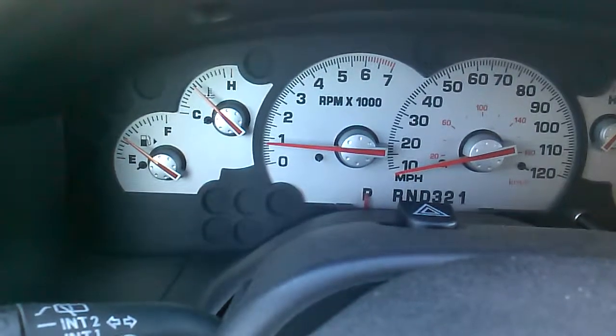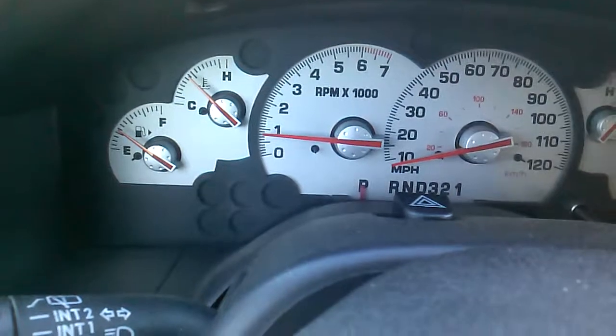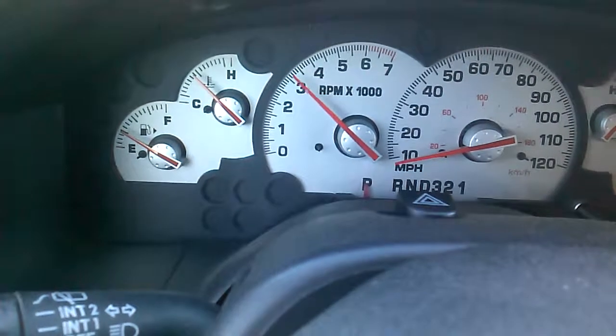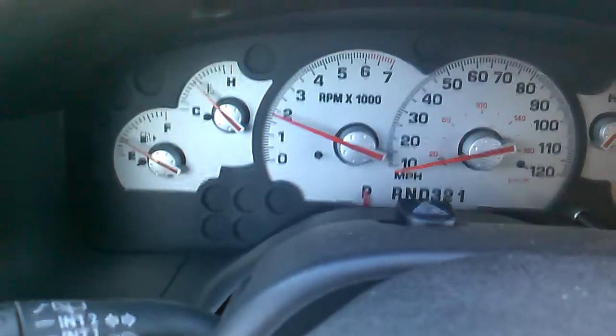Take note of the idle. Just look at how unbelievably smooth that needle's sitting. This engine idles very, very nice, and I'm going to go ahead and rev it up a little bit for you. And you can hear, hopefully you can hear, it sounds very, very healthy.